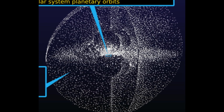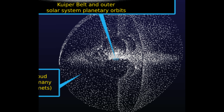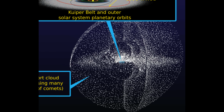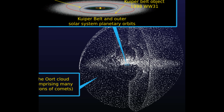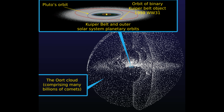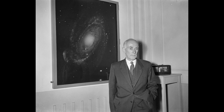The Oort cloud, on the other hand, is a vast, spherical shell of icy bodies that surrounds the solar system at distances ranging from about 2,000 to 100,000 astronomical units, or AUs. This remote region is the source of long-period comets, which can take thousands to millions of years to complete one orbit around the Sun. The Oort cloud is much farther away than the Kuiper Belt, and is believed to be a reservoir of comets that were scattered by the gravitational influence of the giant planets during the formation of the solar system. The Oort cloud is named after Dutch astronomer Jan Oort, who proposed its existence in 1950.